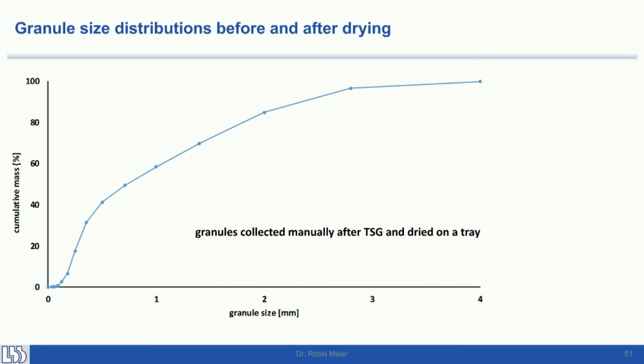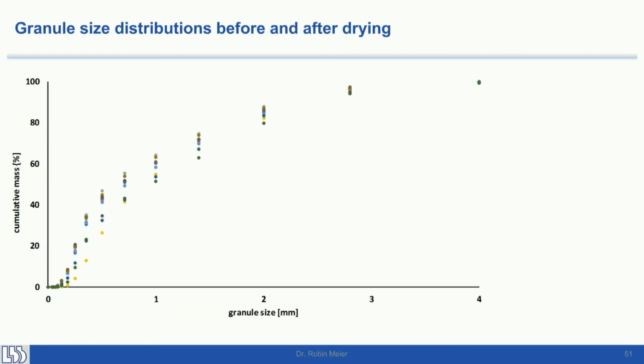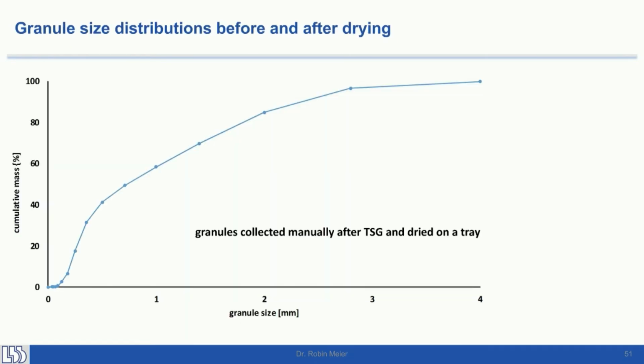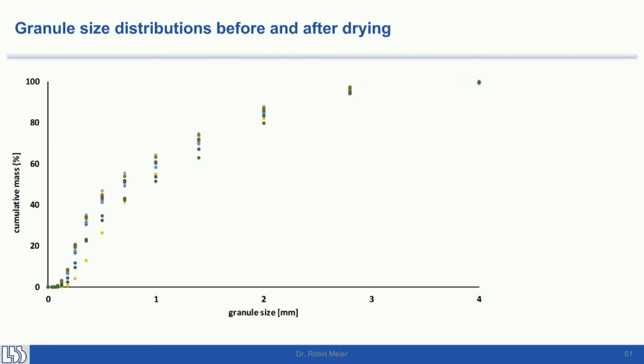And what you can see is quite interesting. I will try to jump back and forth. You can see that the granule size distributions after drying are almost of the same magnitude, and the curve is also of the same shape as just before the drying process, independently of the drying parameters, such as airflow, air temperature, or velocity of the material inside the dryer. This means that you do not destroy your granules in the drying process. It's a really gentle drying process where you do not create excessive amounts of fines.